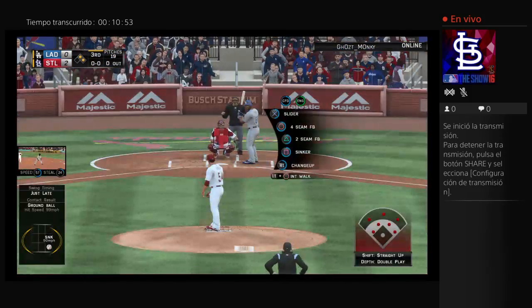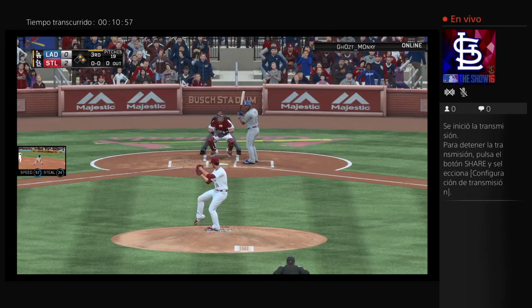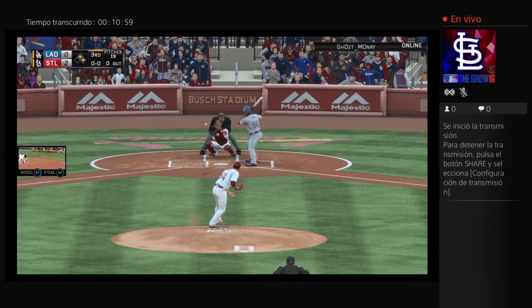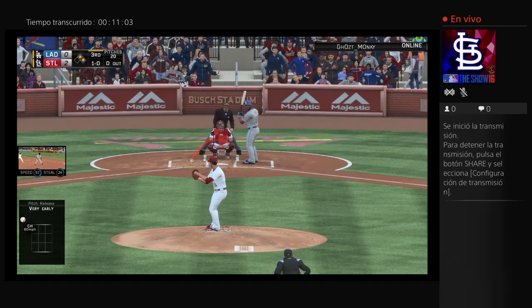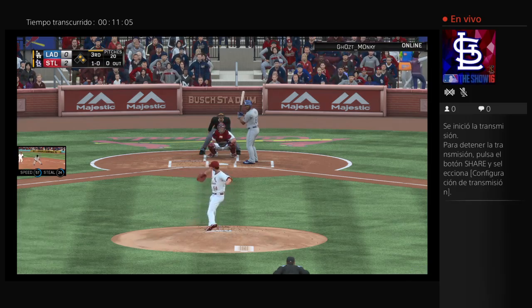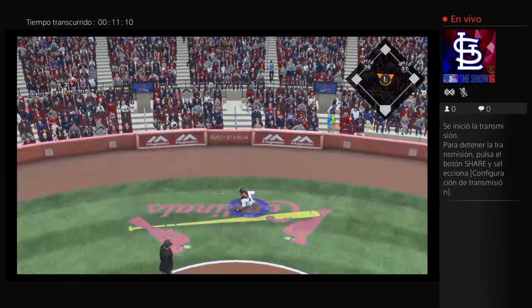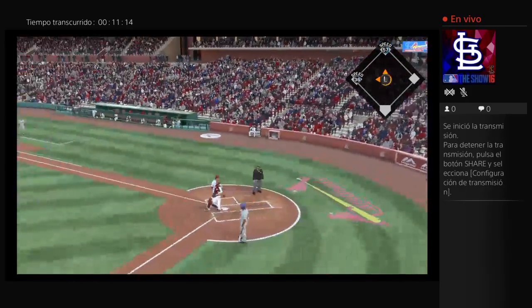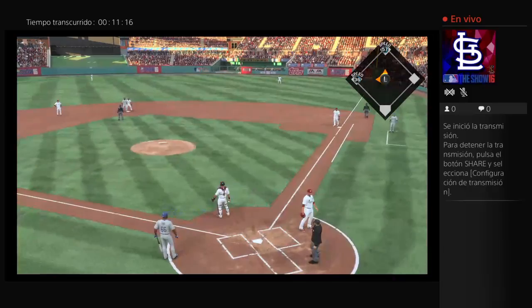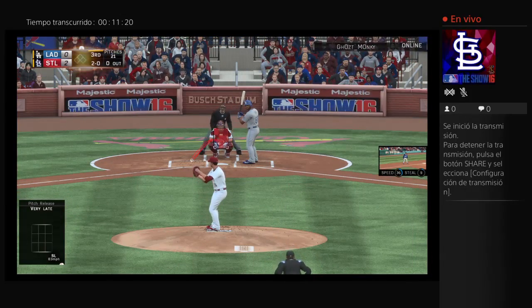Yasiel Puig stands in. He's 0 for 1 after grounding out. Well, I think it was a sinker that he rolled over last time up, and he's probably going to see that same pitch again. You got to wait for a mistake up in the zone against a guy like this. And this is right past Molina and back to the screen. And he's going to make it up to third here as he advances on the wild pitch.